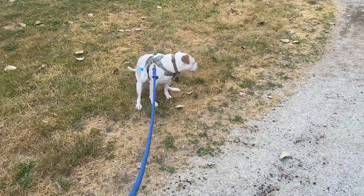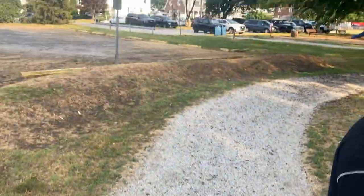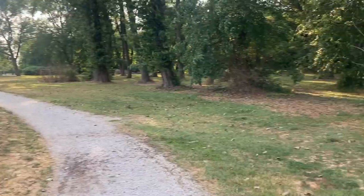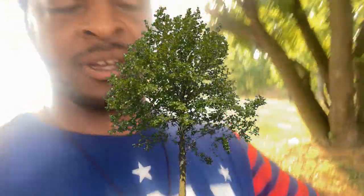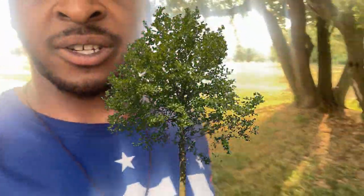Pickle's pooping. Pickle is pooping. We're gonna have to, let's get a trash can, it's all the way back there. All right, but we're gonna walk this path. We made the trek all the way to the trash can.